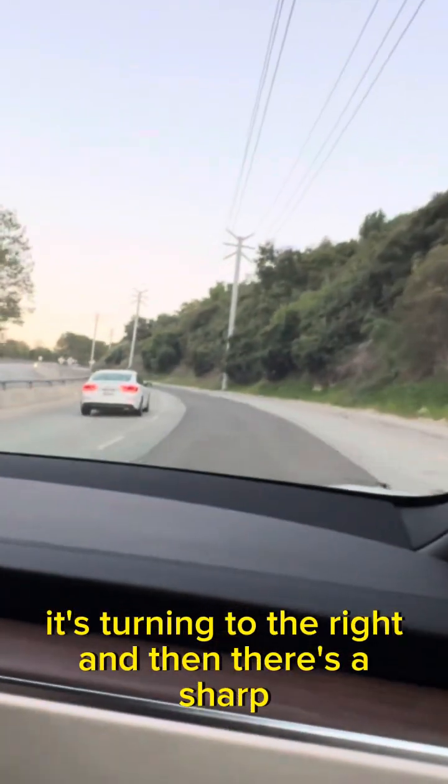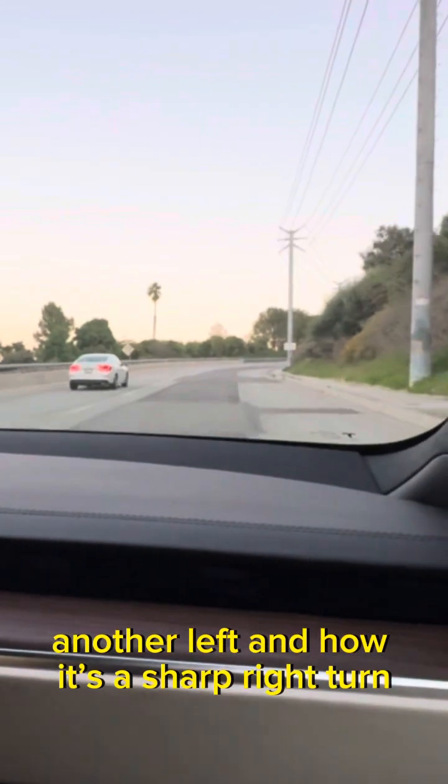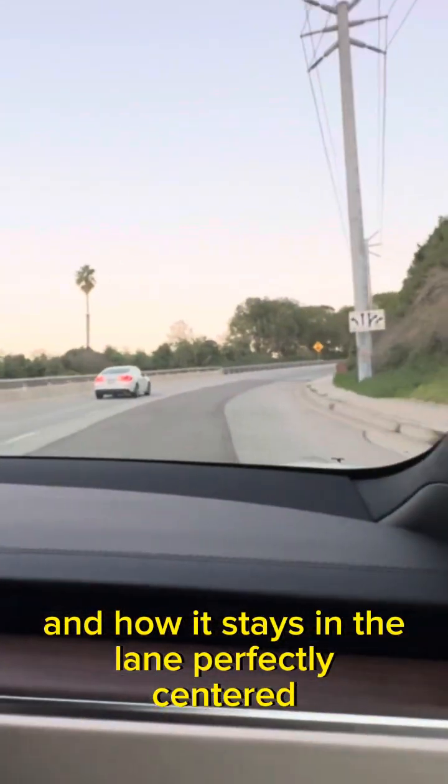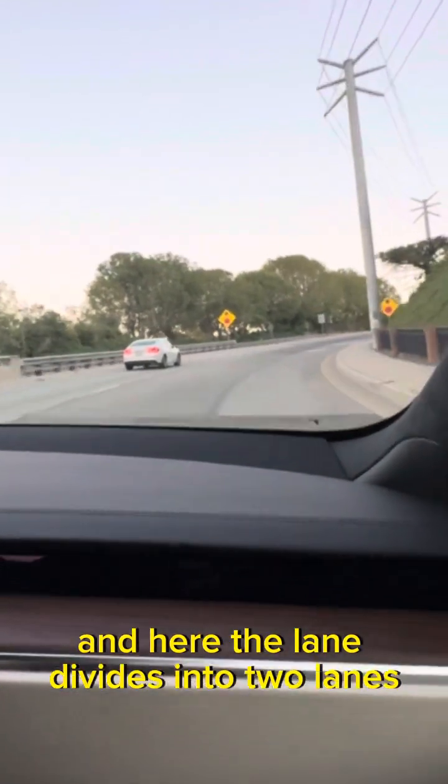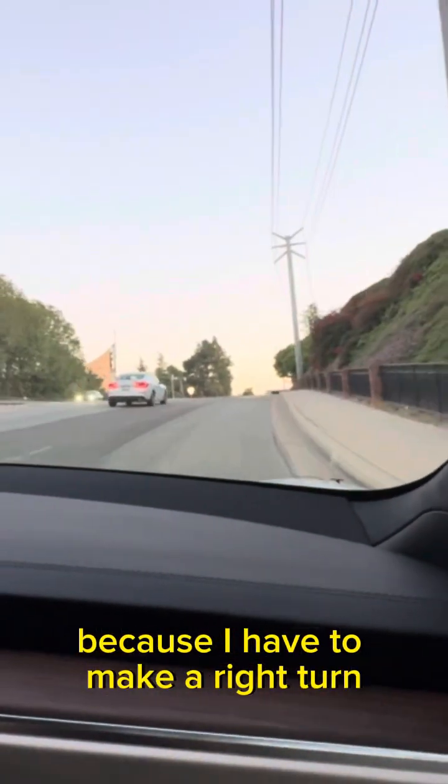Focus on the road a little bit, Omar. See how it's turning to the right, and then there's another sharp left, and now there's a sharp right turn, and how it stays in the lane perfectly centered. And here the lane divides into two lanes, and it's going to go to the far right because I have to make a right turn.